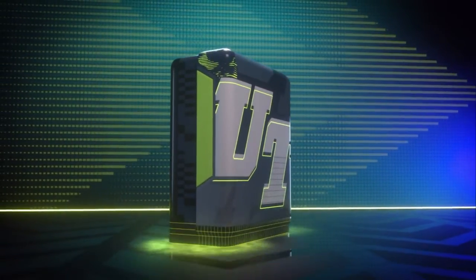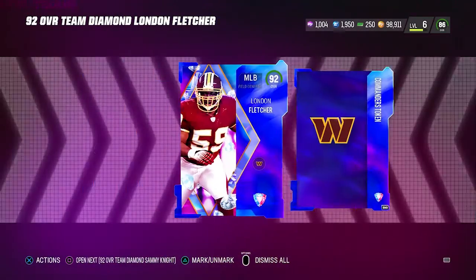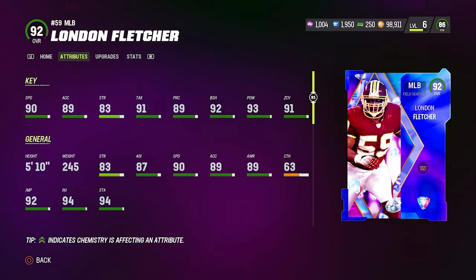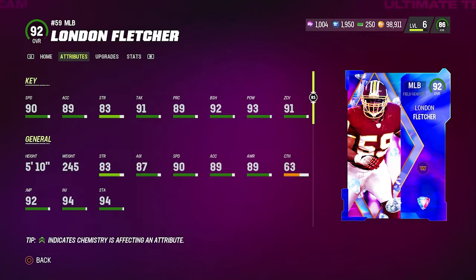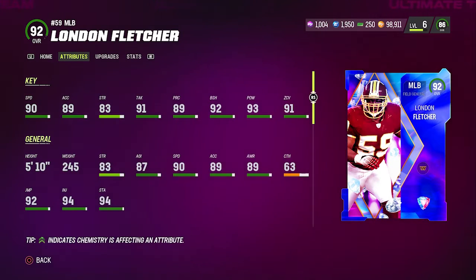All right, we got the Washington Commanders now with London Fletcher, one of the best middle linebackers during his time playing. Oh, look at that. 5'10", 245, 90 speed, 89 acceleration, 83 strength, 91 tackle, that was great, 89 play recognition, 92 block shed, and 93 hit power, and 91 zone. So he can stop the run, he can cause fumbles, and he can play zone coverage.